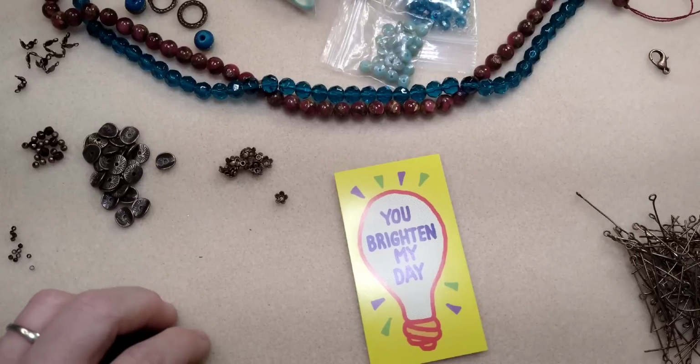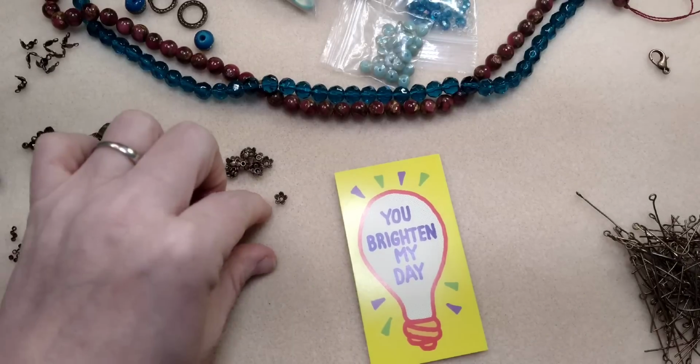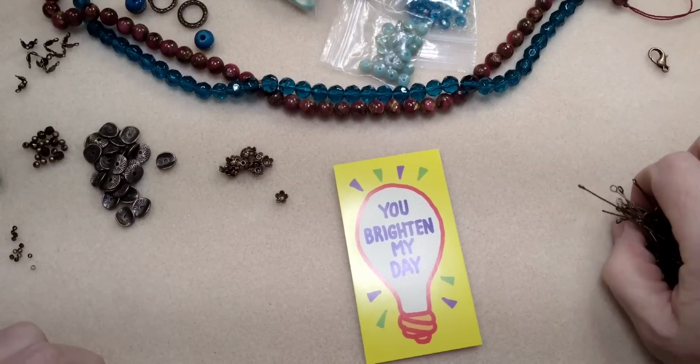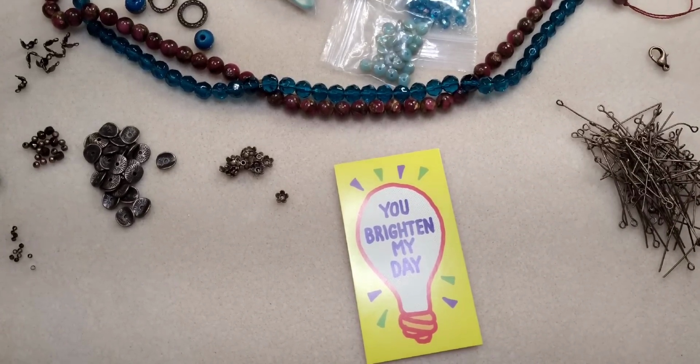Hello, everybody. It's Wendy, and today we are going to make a boho multi-strand necklace with all kinds of pretty teals and maroons and coppers. And yeah, this is my last project in my North Carolina bead room. So this is the stuff that I've got pulled out. You can probably hear an echo in the background a little bit because the room is packed up.